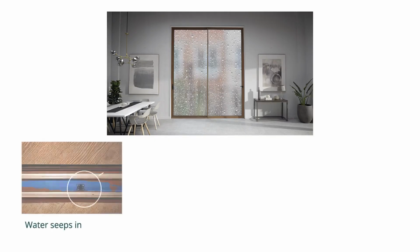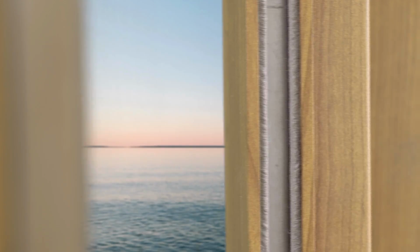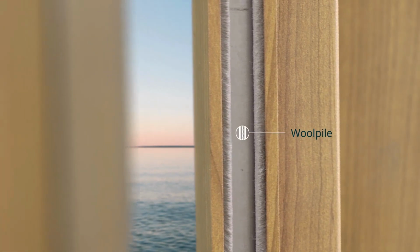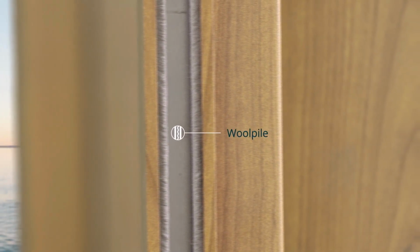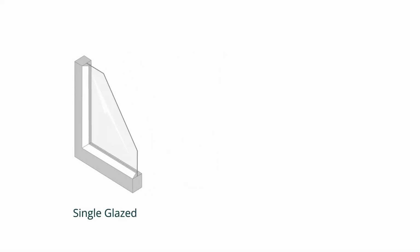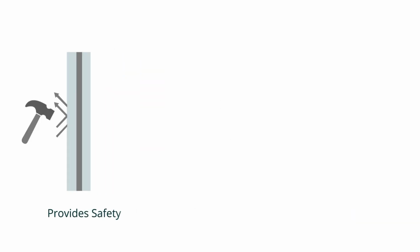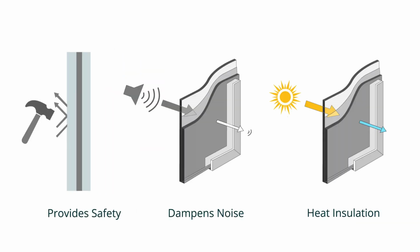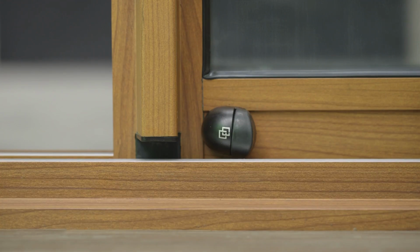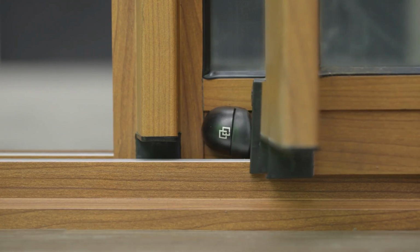Its two-way drainage system provides protection from rainwater seeping inside, while a unique wool pile-based ceiling provides insulation from noise and dust. Glass thickness can also be customized from 6 mm to 26 mm, which includes single-glazed, double-glazed, and laminated glasses for safety, noise, and heat insulation. Made of 30+ components, these windows bring the best of engineering to your home.